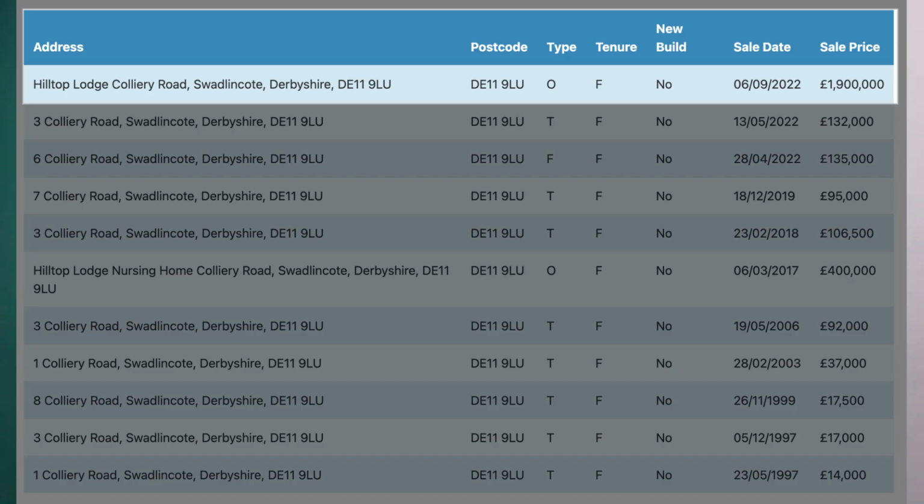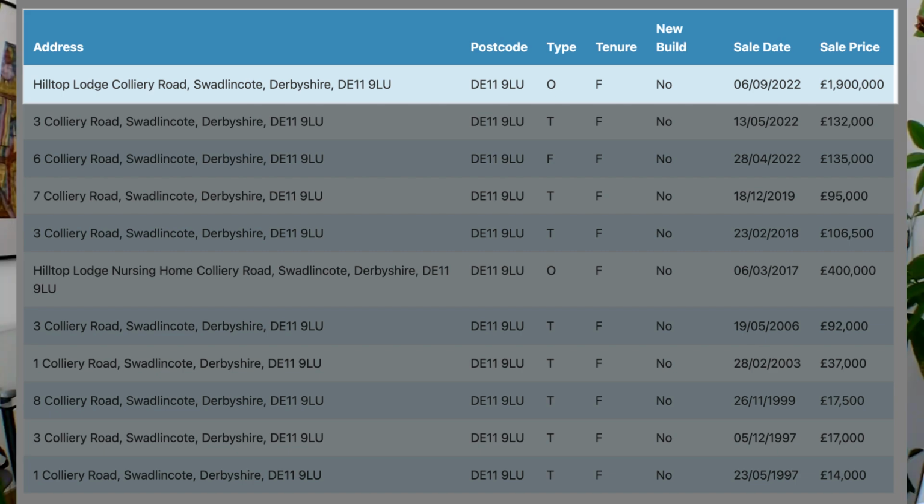Sorry to interrupt, but I just had a look. Actually, even though it says that in the specials, they do have the tenancies in the legal pack. So, to be honest with you, the tenancy agreements are there. And it also states they paid £1.9 million for it in 2022, just as an FYI. Mm-hmm. I think that's it.